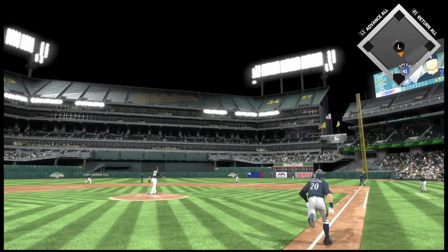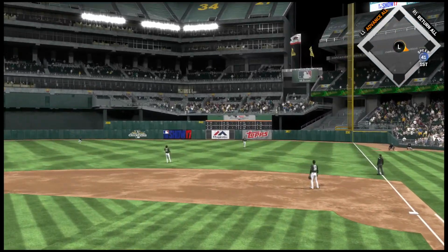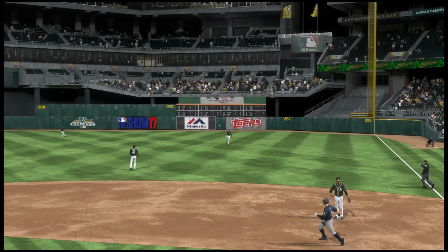Hit the other way out toward right field. Johnson will wait on it, and very quickly one gone.